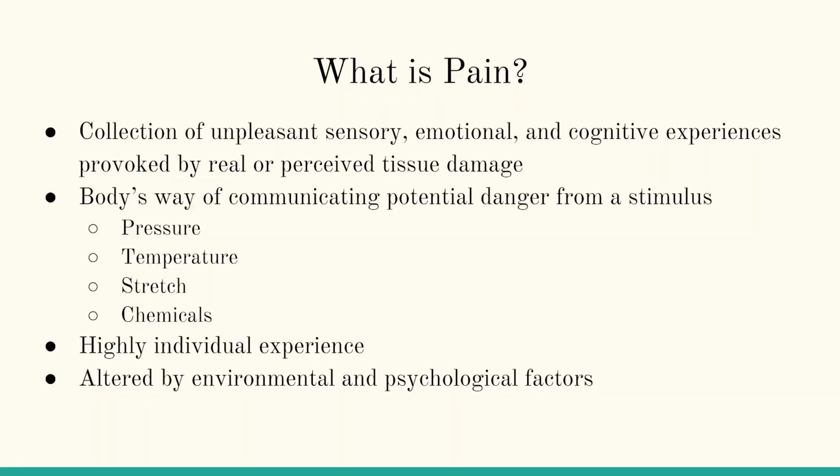So most of the patients who come into our door come in because they're in some sort of pain. So I like to describe what is pain. Pain is a collection of unpleasant sensory, emotional, and cognitive experiences provoked by real or perceived tissue damage. Easier said, pain is your body's way of letting you know if there's danger present or a potential danger.